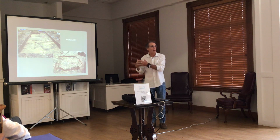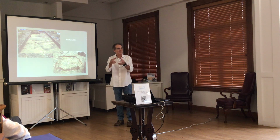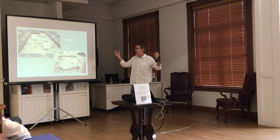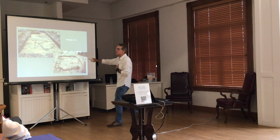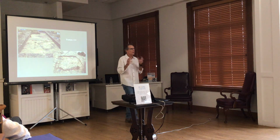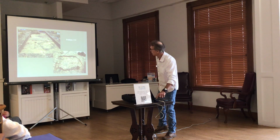If it's some sort of platform, or some kind of structure, but it's inside the footprint of the larger council house. There weren't a lot of artifacts in it, so it was hard for us to interpret it. Definitely some Native American pottery.